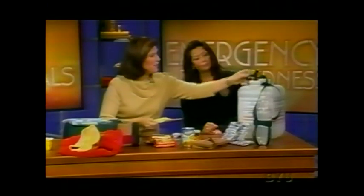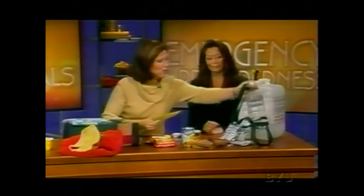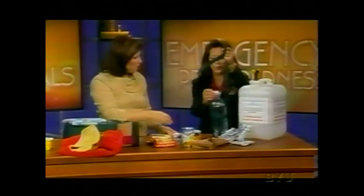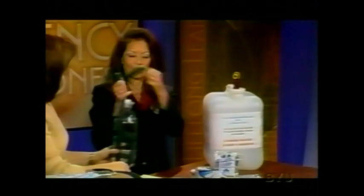Now, one facet as well, with this 2-liter bottle, you actually have a harness attached to it, and I just pulled that bottle out. But is that for carrying purposes, so someone can sling that over their shoulder? Yes, you can purchase these at the emergency stores also, and you just put it on your shoulder. And a harness for water.